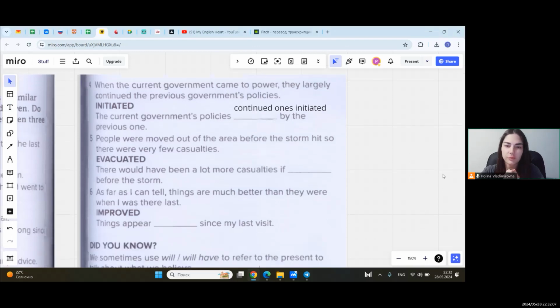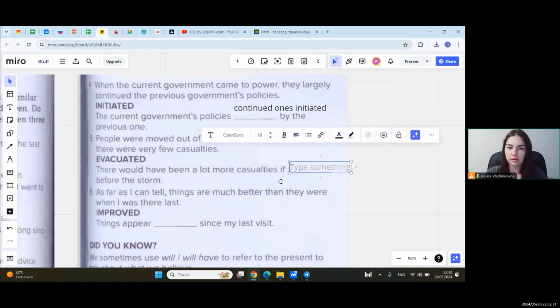Okay, number 5. People were moved out of the area before the storm hit, so there were very few casualties. There would have been a lot more casualties if people hadn't been evacuated before the storm, yeah? Because here it's clearly the third conditional. Clearly, you know. Hadn't been.